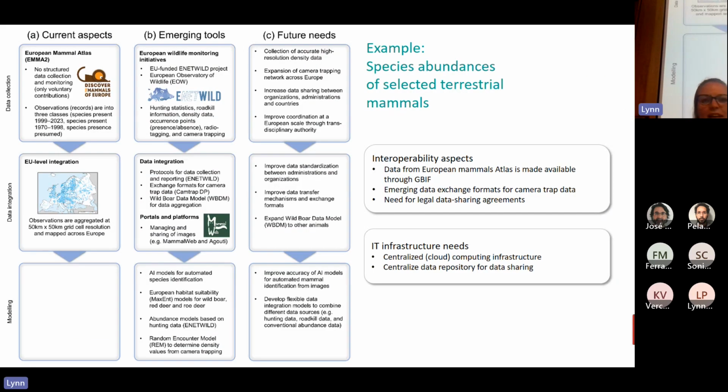These are the components when we think of the co-design. How does this look? Again, this is one example, and this is what we are currently working on. As rows, you have the different components: data collection, data integration, and modeling. But as columns, we decided to separate what is currently happening, the emerging tools and projects that are happening in Europe, and here is where ENETWILD is. This is what we have to look for, and we have to make these emerging tools or projects something permanent, because they are doing well, and what else is needed in the future to fully implement that.